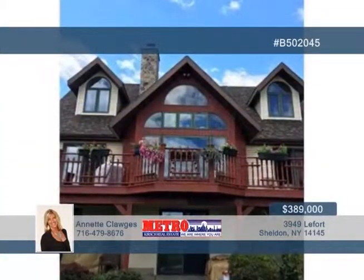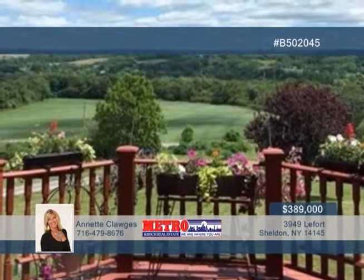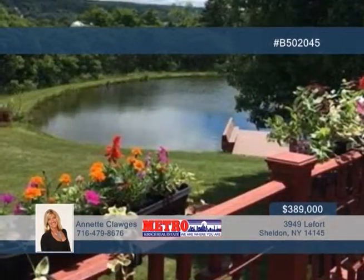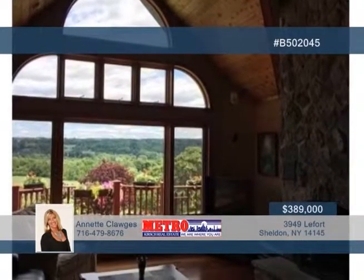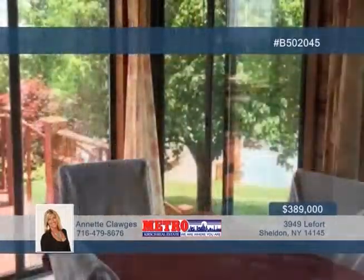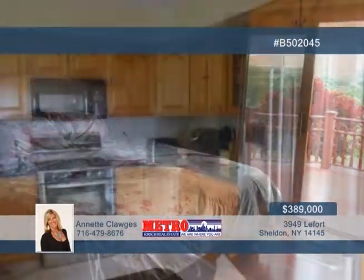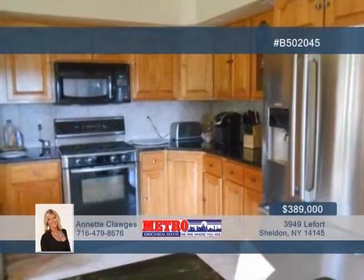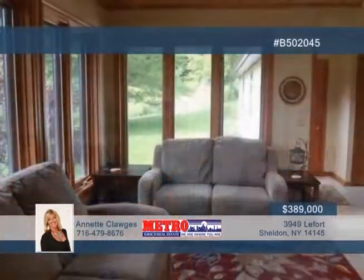Enjoy incredible views from this three-bedroom, two-and-a-half-bath chalet home. 9.82 acres are seated in Wyoming County, with another 2.34 in Erie County. Home has so much to offer, including a large kitchen with granite counters, custom red birch cabinets, breakfast bar, and an opening to the dining space and breakfast nook. An enclosed porch leads you to the deck overlooking a pond and valley. Relax or entertain guests in the living room with beautiful stone fireplace, cathedral ceilings, and Brazilian cherry floors. See even more when you contact Annette Claudius today.